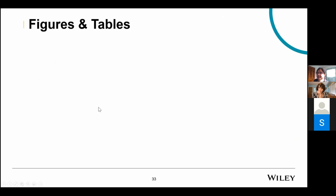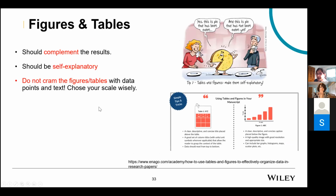In the last 10 minutes, I want to quickly, in the next 5 minutes actually, cover figures and tables. This, I think, is pretty standard information that, as we have already touched on, should complement the results. They should be self-explanatory. A reader or an editor should not feel the need to refer to the text in your results section to understand your figures.